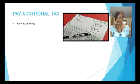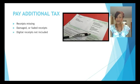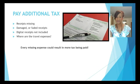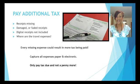If receipts are missing, damaged or faded, and digital receipts are often not included in that shoebox, all of these are missing from our expenses, meaning that we're likely to pay more tax. And where are our travel expenses? Very vital and often overlooked. Every missing expense could result in more tax being paid. So we need to capture all of those expenses, paper and electronic, and only pay the tax due and not a penny more.